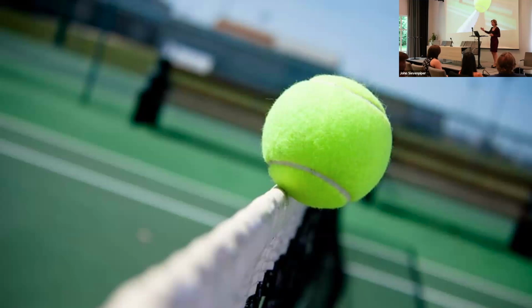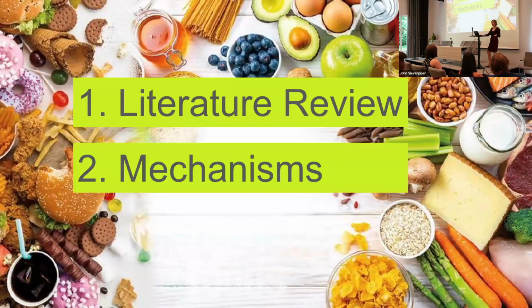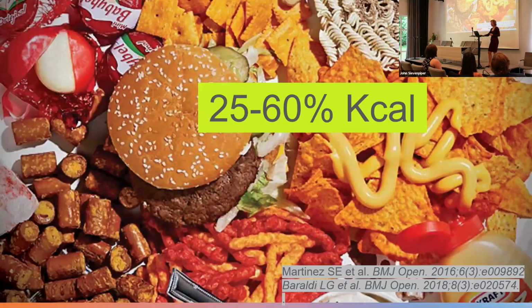Are all processed foods equally bad? Are they all a foe? Or can they sometimes become a friend? So let's review the literature. Let's look at the mechanisms and also define the research needs. Let's start with reviewing some of the studies.